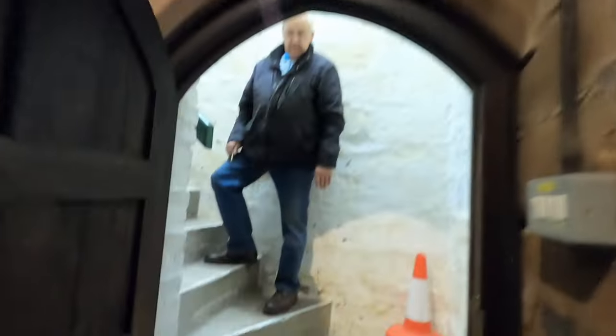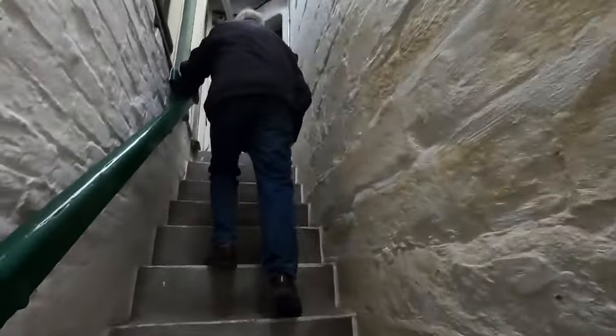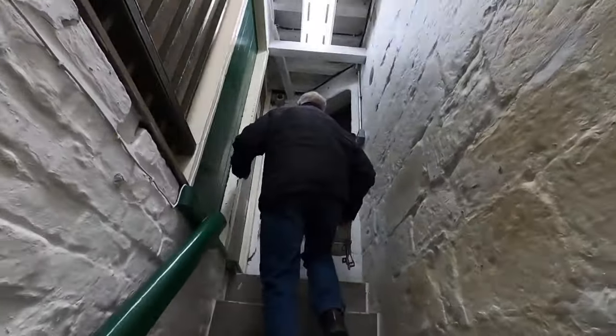Yeah, inside. See you in a minute. This is the porch before we go up the tower, and this is the door that leads to the tower, or the clock, I should say. Oh, it's much brighter than I expected. Oh, this is only the bottom half. Yeah, it's the bottom half. This is the rope that you can hang on to.